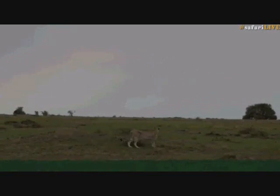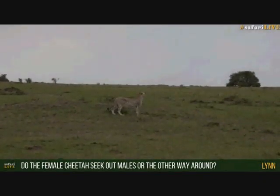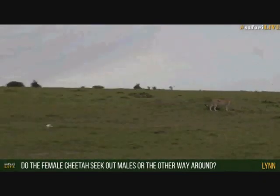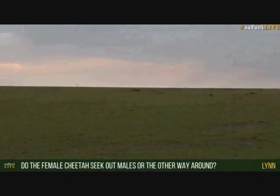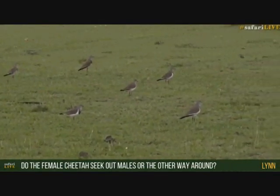Hi Lynn, you'd like to know if female cheetahs will seek out males. And yes, they will. They will change their behavior quite a lot when they do come into season. They will start scent marking, which is something that they don't ordinarily do.